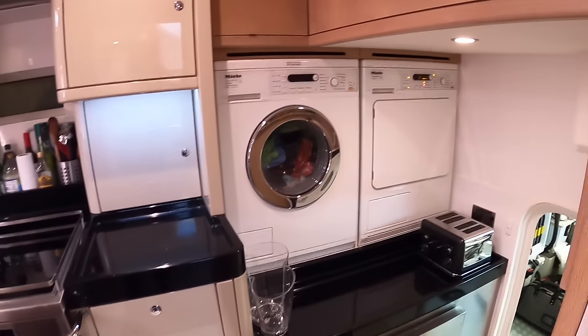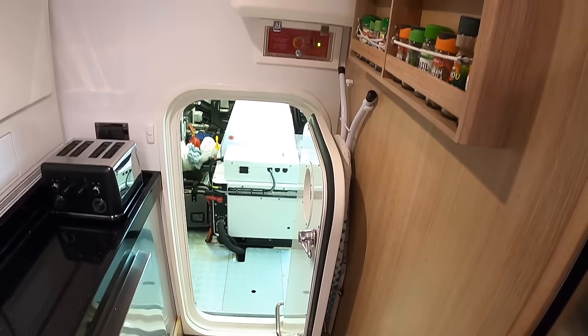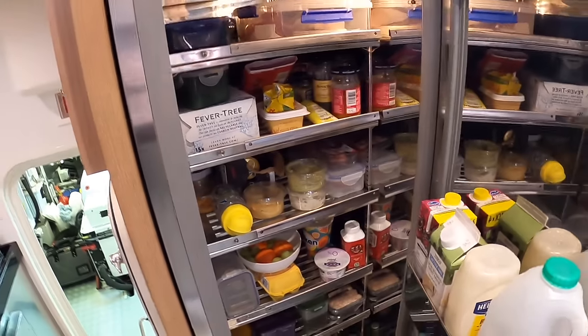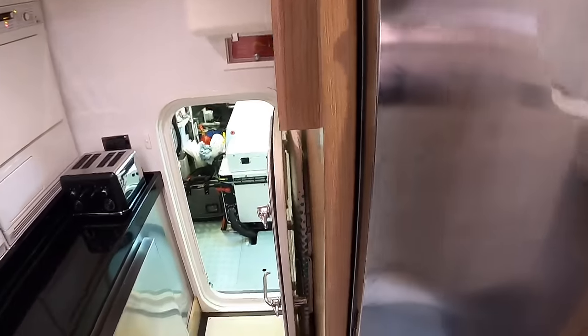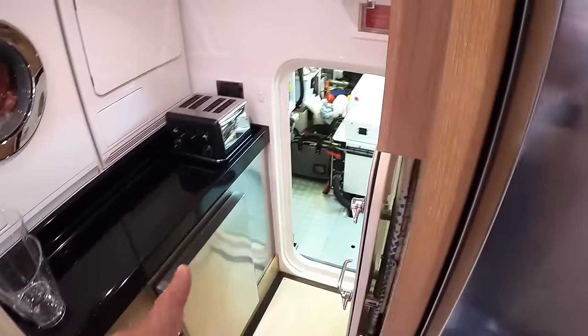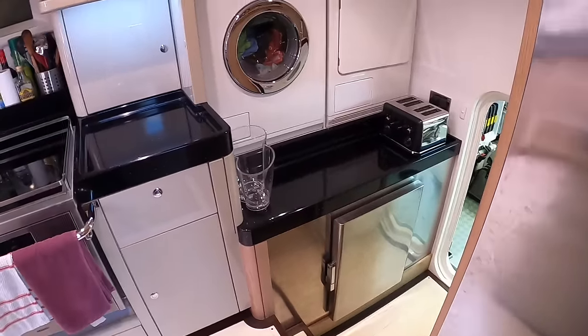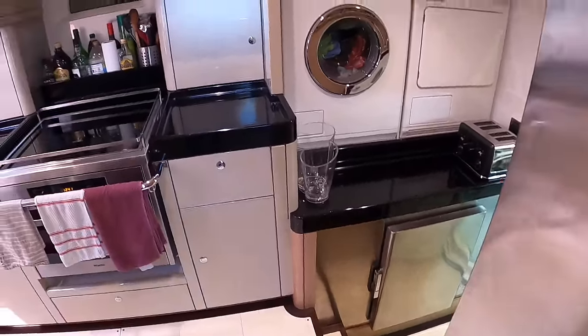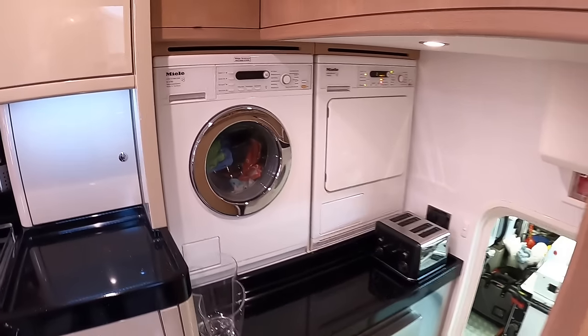There's a massive fridge here. Let me find my way in. There we go. It's really deep, goes a long way back. There's also obviously freezer capacity as well. There's a freezer there, for example. She's apparently got enough capacity for frozen food for six crew for 20 days. So when you're sailing the world, you know, you don't need to worry at all.